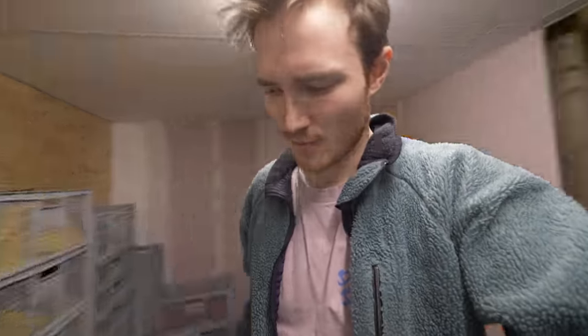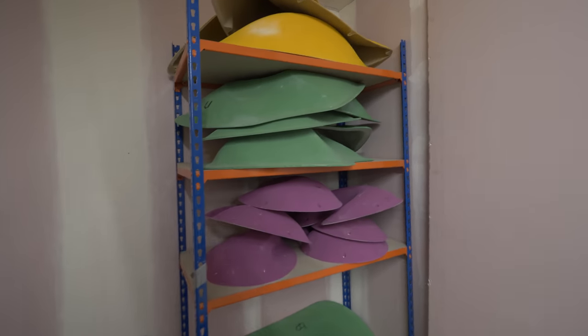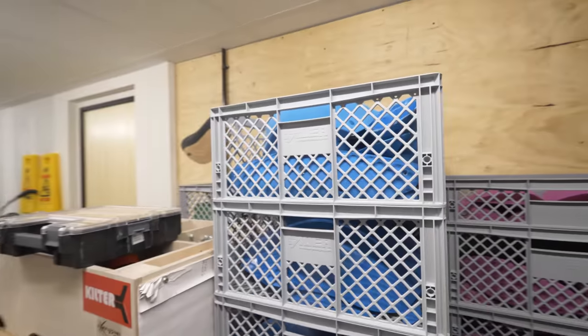And actually, whilst I'm in here, maybe we should do a video with Jake at some point about our hold selection here at Hang, because it's pretty cool and I feel like people might want to see what we've got. This is just the leftovers, the stuff that's not on the wall. But yeah, maybe you want to see Jake chat about holds. So if you do, let us know in the comments down below.